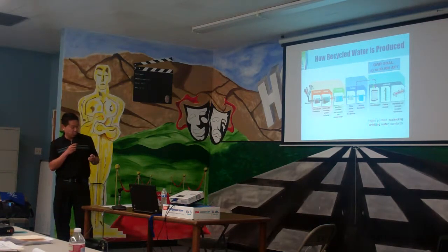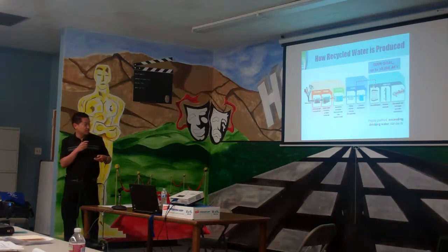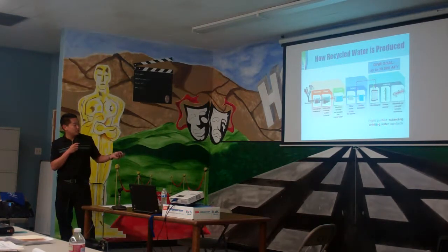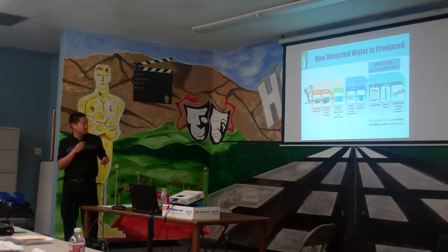So how does the process work? Well, wastewater comes in through our wastewater system. It gets treated through preliminary and primary means. Then it goes through secondary. And then it goes through a tertiary filtration process, which is what our Donald C. Tillman plant in the Sepulveda Basin treats to. We are already currently using some of that water out of that plant for non-potable uses in the San Fernando Valley, our own Valley Generating Station, in the Sepulveda Basin, and other uses along the way.